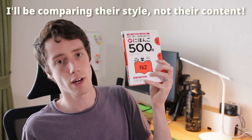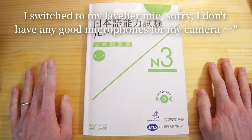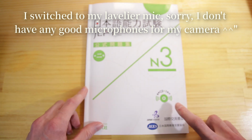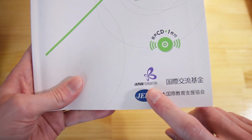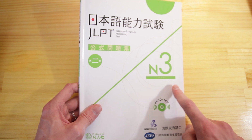This is the N2 book. I also had the N3 book, but I already sold that one. Let's take a look at this official practice book. This is the second version of the N3. There's also a CD included, and we can also see that this book is from the Japan Foundation, making it official. I also used this book to pass the N3 last December.